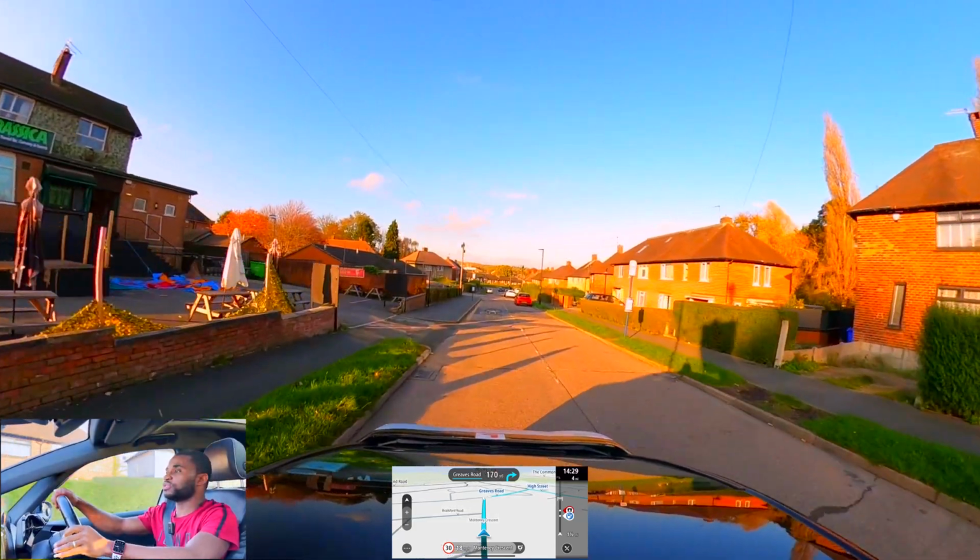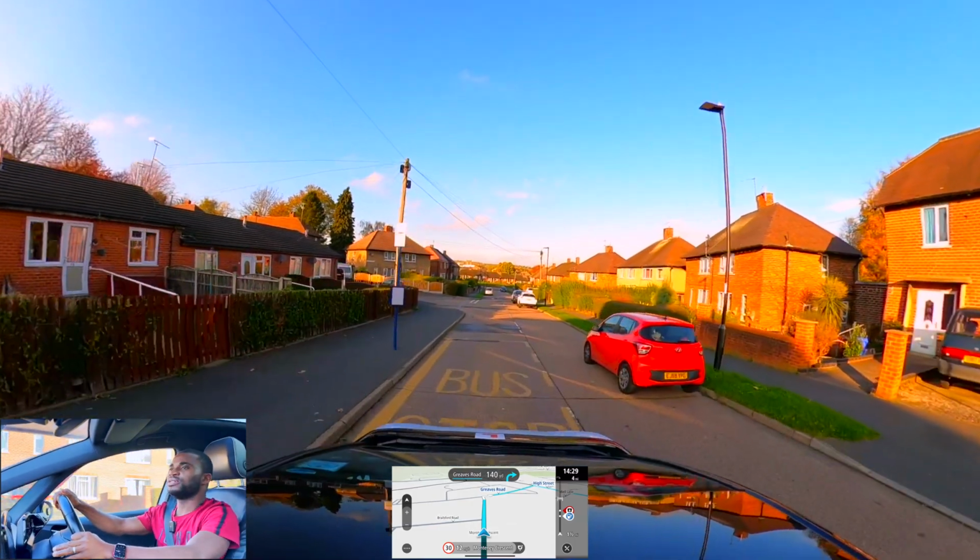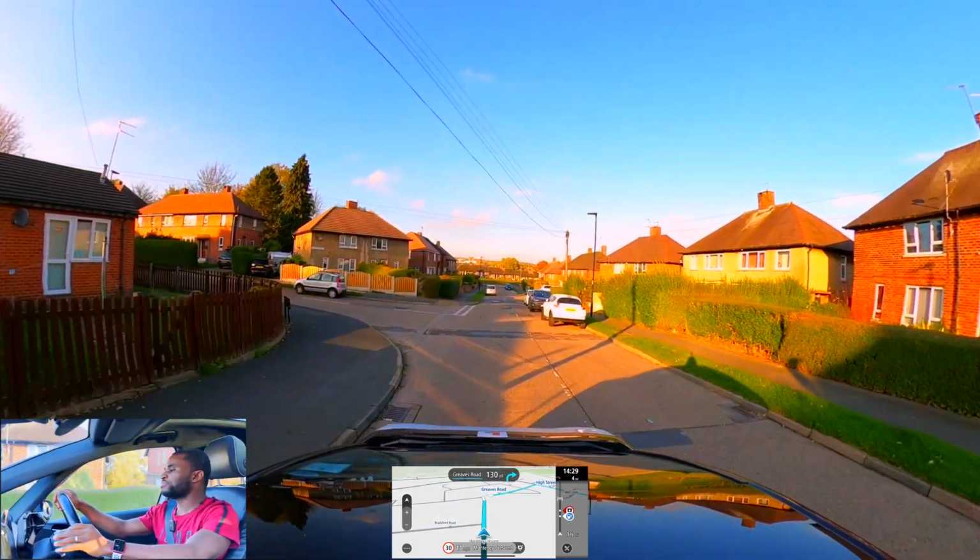It's a very bad road, so slow down and drive through it safely.